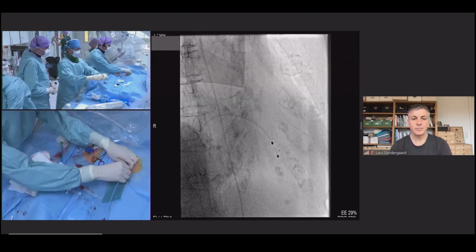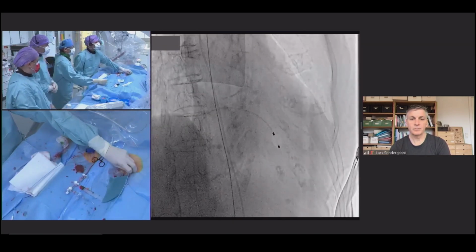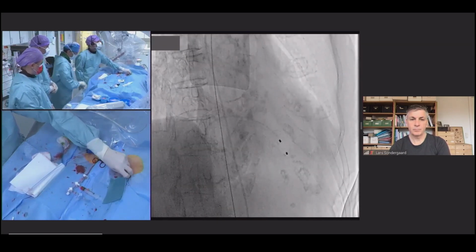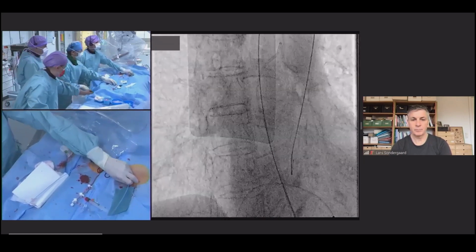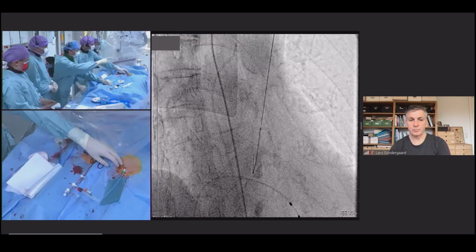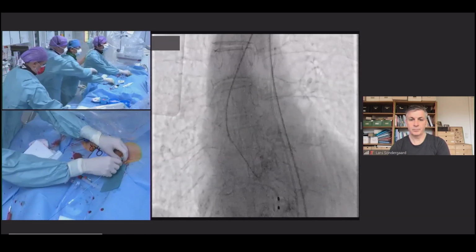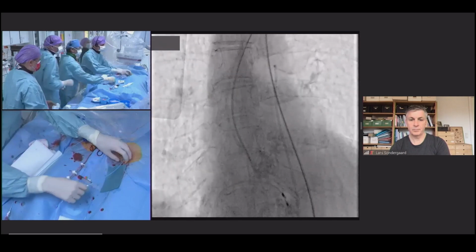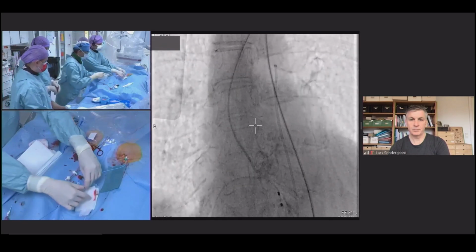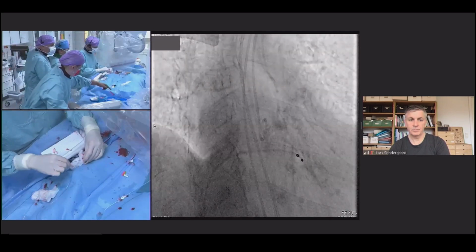So I can go in. So next we introduce the pigtail catheter. Do another. Yep. You're in the non-coronary. Yeah. All right, good. You can already see that it's quite a calcified aortic valve here. So now I think we're ready for crossing the valve.